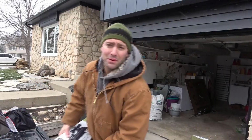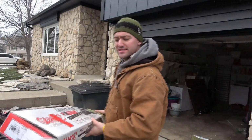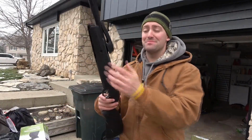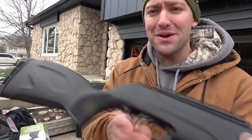Like I was saying, I got a bunch of BB guns. Look at this sucker. And all it says is won't cock. This is a super legit pellet gun. Look at this sucker. Look at that. I mean, that looks like a real gun.